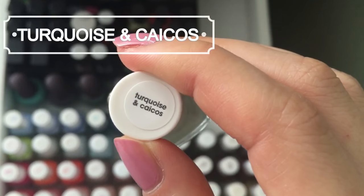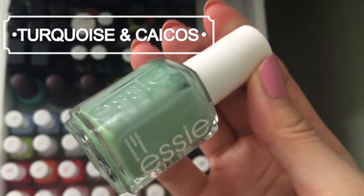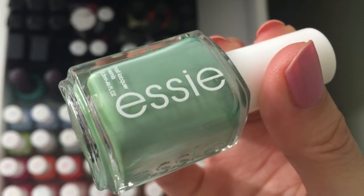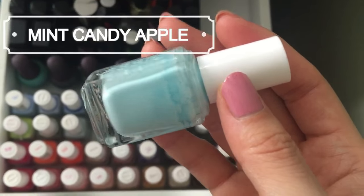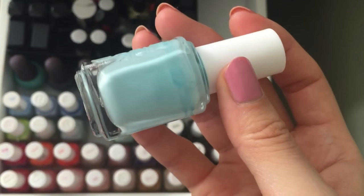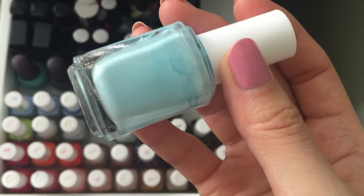Then we have Turquoise and Caicos. This one is definitely a classic. It's kind of not really minty green in my eyes. It's more like a muted minty green. This is Candy Apple, and I think Candy Apple is kind of like the lightest blue that you could have, but also still very crisp.